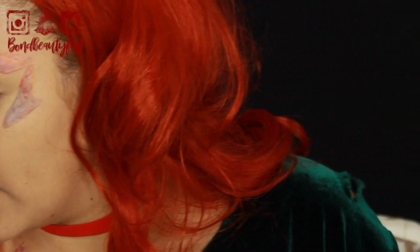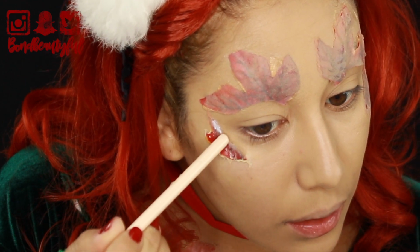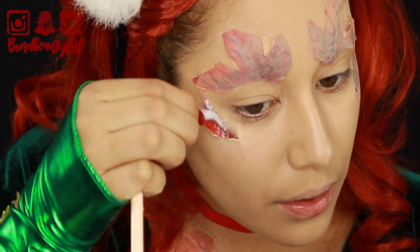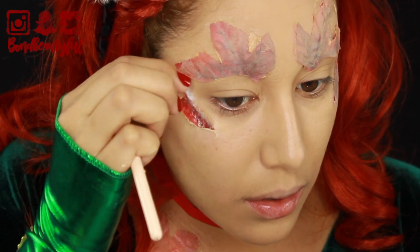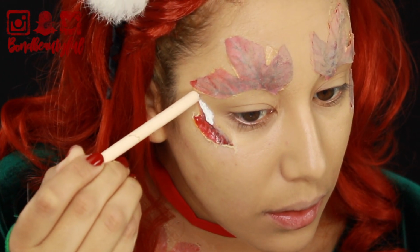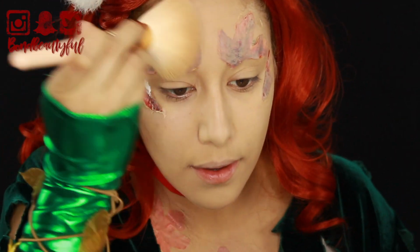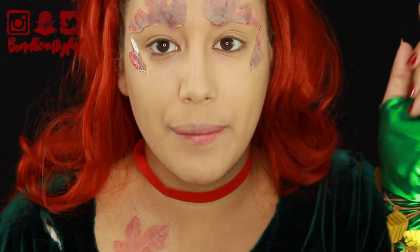I'm gonna get a tiny bit of latex and put it right here. And then I'm gonna get a little bit of, this is just a cotton ball, and I'm just gonna put an even smaller amount, and I'm gonna put it right here. Just gonna kind of move it. And I'm just gonna cover that with latex. Now that I've done that, I'm gonna go ahead and powder my face. Okay, now that I've done that, I'm gonna go ahead and move on to the eyes.